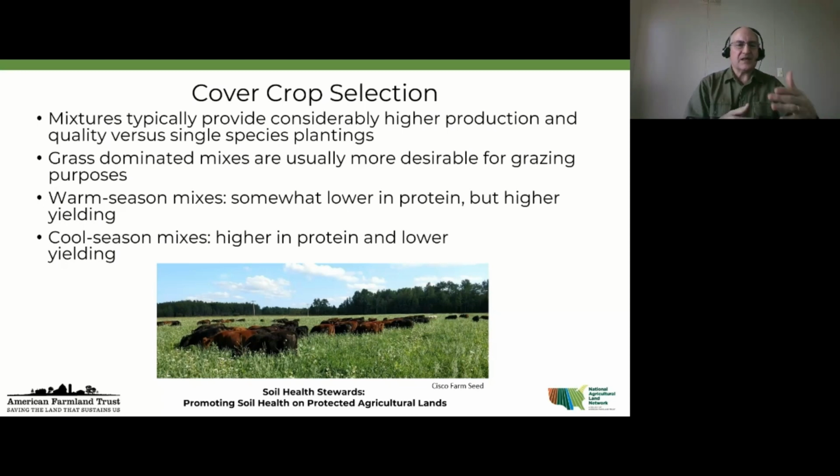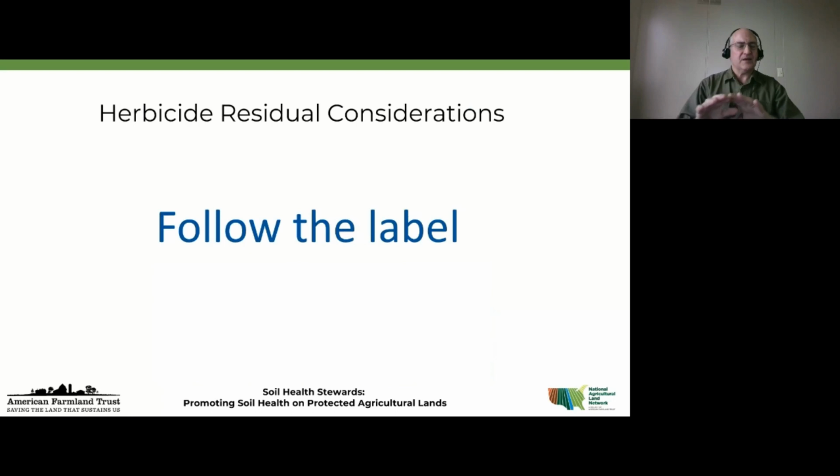Grass dominated mixes are usually more desirable for grazing purposes. That just keeps the livestock in better condition. Warm season mixes are going to be lower in quality but higher yielding, higher production. Cool season mixes are going to be higher in quality but lower yielding. So just keep that in mind when you're designing your mixes if you're going to graze them.